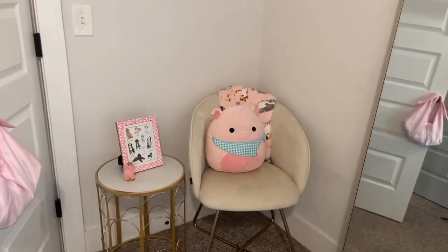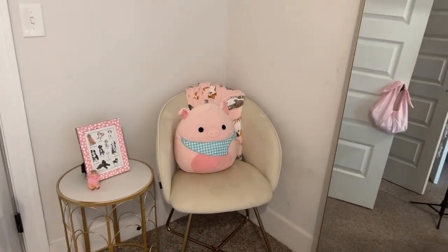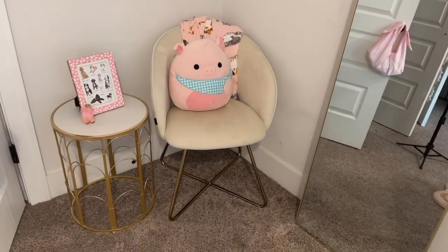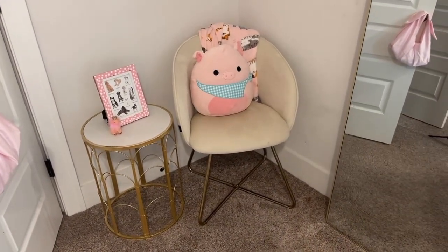and I just wiped the top of this. And then I came over here to my little chair, and this chair also had a couple of marks and stains on it. So I took some rubbing alcohol as well to just get those off.